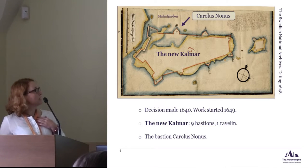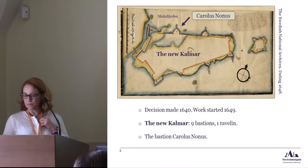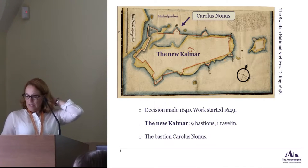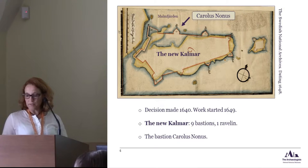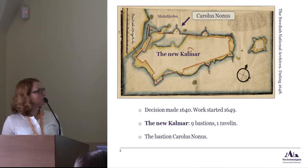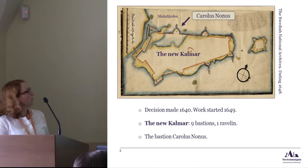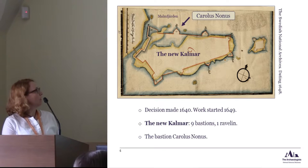This map is from 1648. The new town was to have fortifications with nine bastions and a ravelin facing the mainland. The line facing the mainland was built stronger with double walls and mounds. The ravelin was also connected to the mainland. The bastion, as you see, is here in the north.